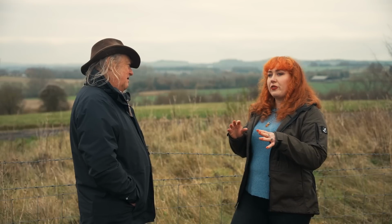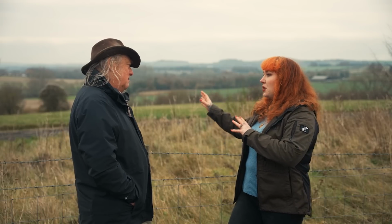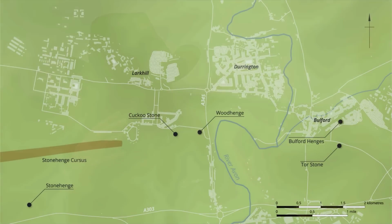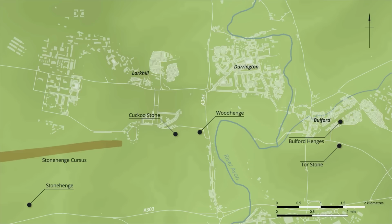So with the excavations at Bulford, have they opened up our gaze that by looking out from Stonehenge, we start to see that people are connected with different sites? It does relate so strongly to Stonehenge, but it so strongly relates also to the River Avon, because now we've got Bulford of about 2950 BC on the east side of the valley, which is associated with the Tor Stone, and we've got a contemporary site associated with a Cuckoo Stone on the west side. So you've got two contemporary sites, both making the same sort of pottery, both got links to Saracen stones, and both got direct links to Stonehenge.